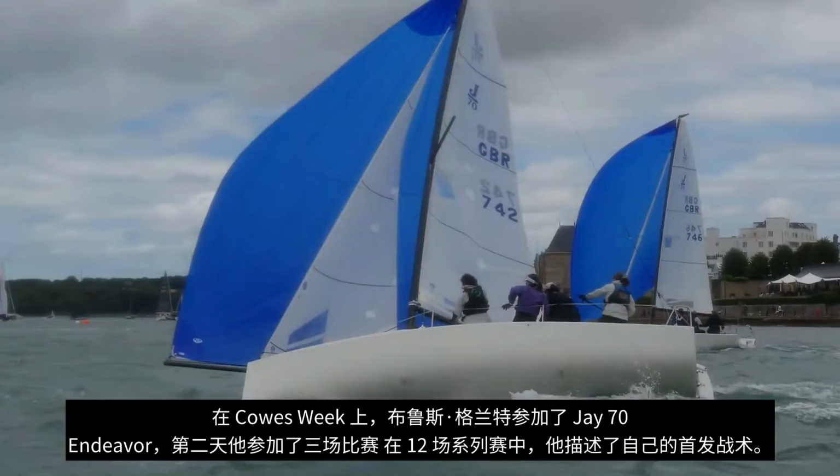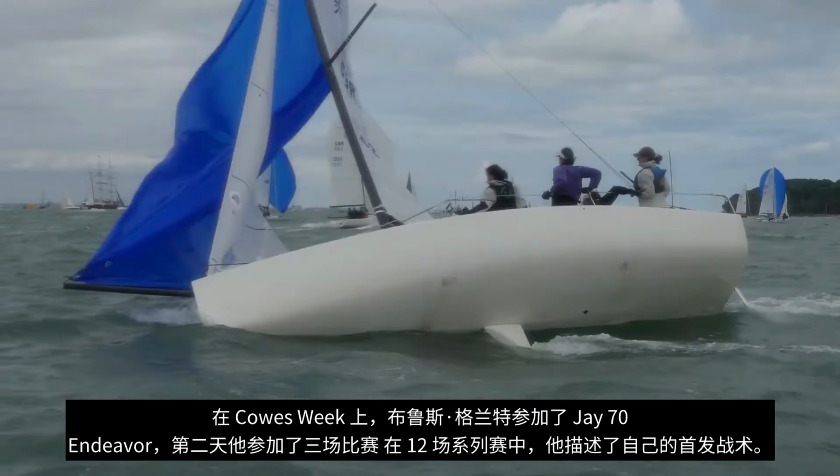At Cowes Week, Bruce Grant was on the J70 Endeavour, and he had three races on day two in the 12-race series, and he describes his starting tactics.